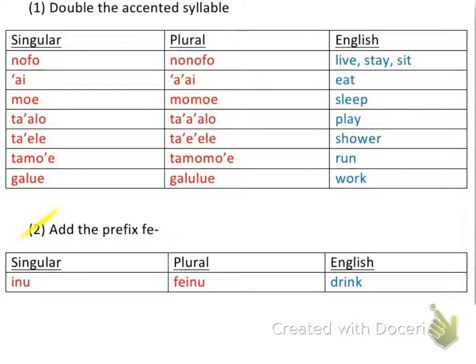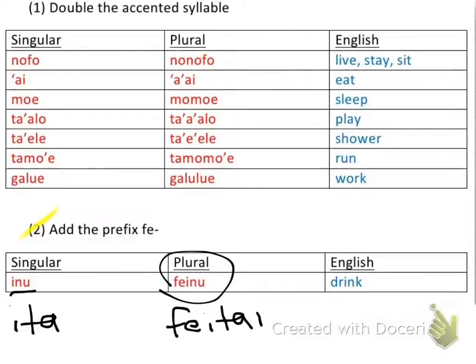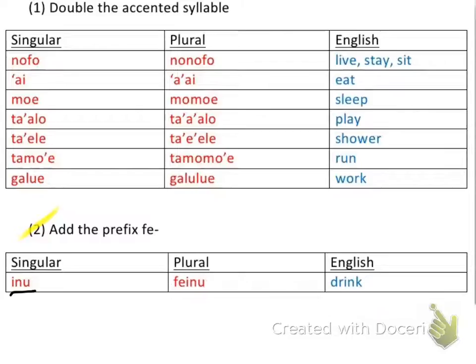And so the only one that I'm giving you in this case is inu, so that is my singular form. That is for drink, and my plural form of drink is fe inu. There's also, if you wanted to use the word ita, okay? So ita is mad or hate, and if you wanted the plural version of that, that'd be fe itai, okay? So that you also add an I at the end, and there's that, okay? Awesome.